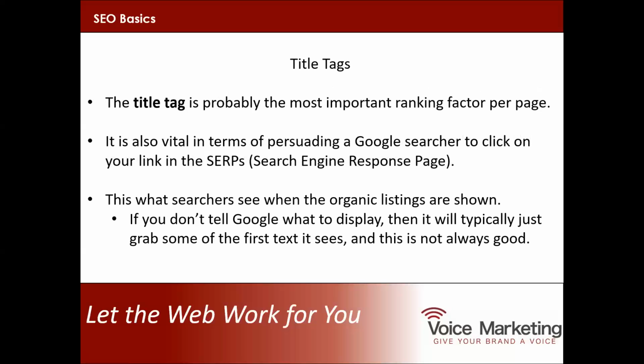So let's talk about title tags. This is probably the most important ranking factor per page. And it's something that most people either forget to do or don't know to do.